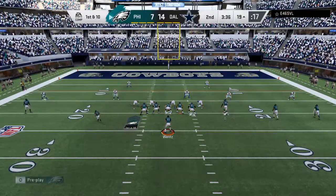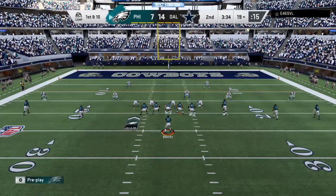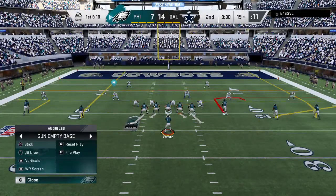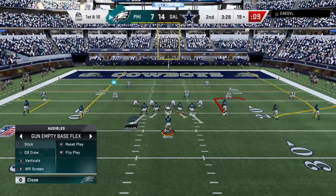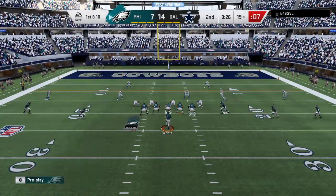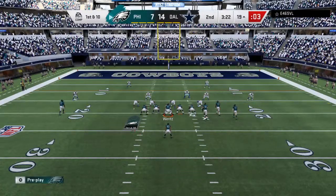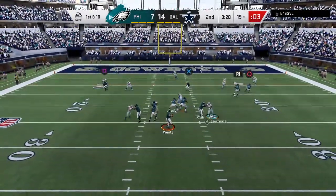54 Mike. 54 Mike. Check. Watch 54. Watch 54. 6 man. Check curls. Check. 2 jet. Check. Mike's 54. Mike's 54. Into the red zone.